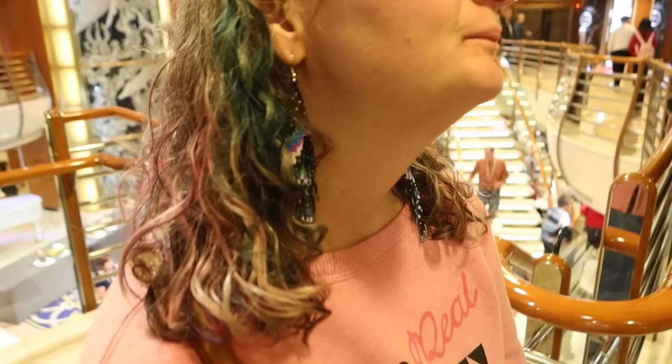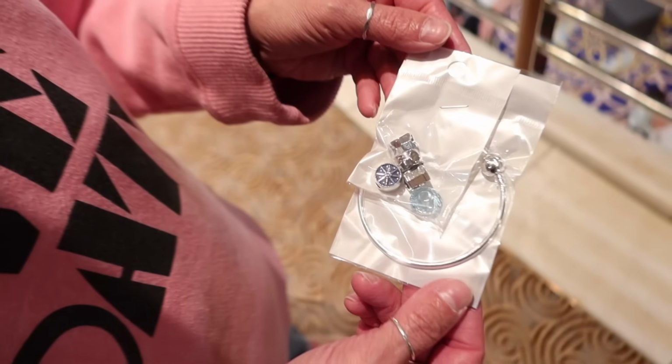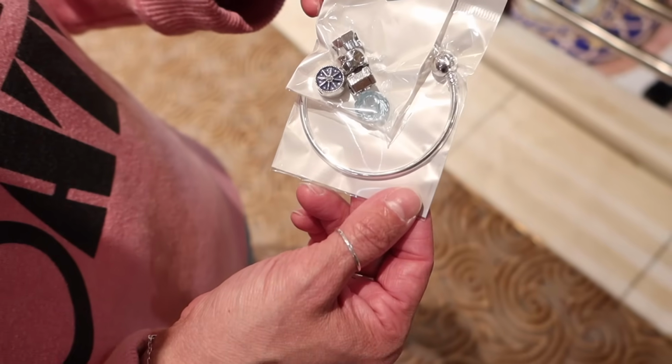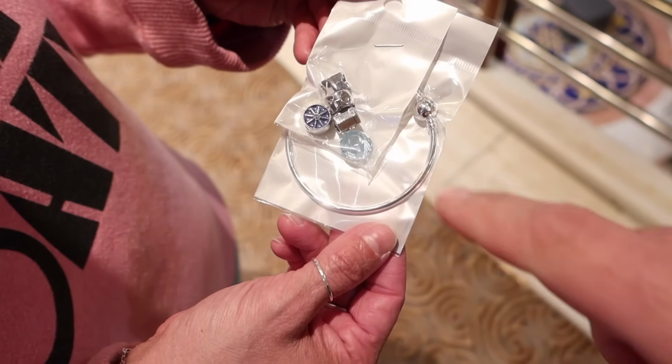All right, on our way to find Sherry. You guys, look what I found. Hi, look at those. Are those Alaska earrings? Northern Lights earrings on. She's got her princess sweatshirt on. All right, so Sherry Beth, this was on her list today. Stopped by one of the shops and got the charm bracelet. You got this on our last cruise, right?